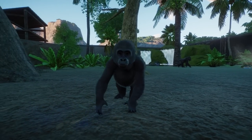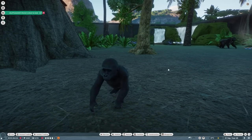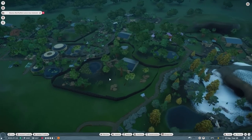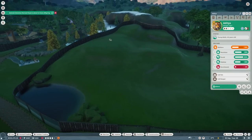Just walking around. I mean, gorillas, they are the most mundane of all the animals we have. I thought they were going to be really running around and stuff, but they don't. They're very chill. They don't move if they don't need to, but fair enough. I guess I can respect that. Like, so do I.